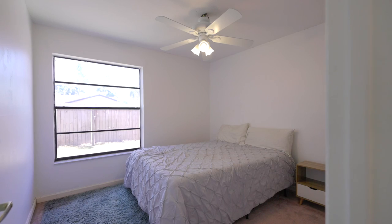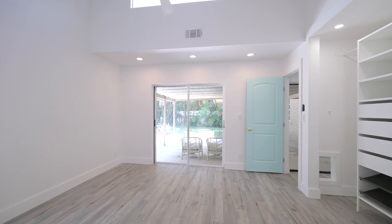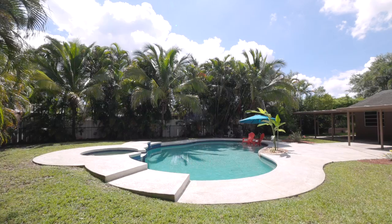Another thing I love about this house is the split floor plan. You have two secondary bedrooms on one side of the house and one primary on the other side for ultimate privacy. It's so private. And since we're talking about entertaining, look at this backyard.